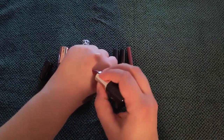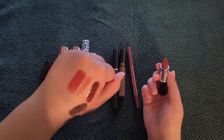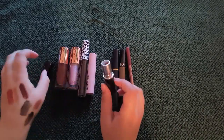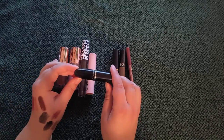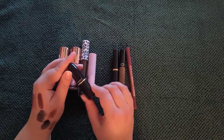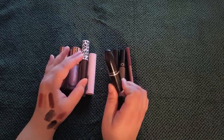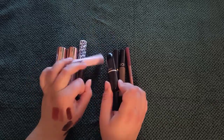And this is like a blue-based red. And I don't like this formula for a red. I wore this to work recently for like a Christmas look, and I was always getting it on my teeth. I kept having to reapply it. I think this formula would be great for a color like Glossier. I would say these are fairly similar.